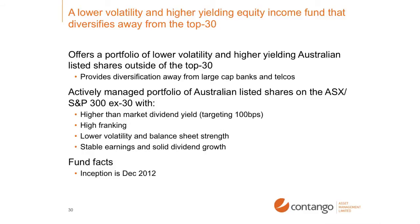Is there an area that you can invest in outside of the large cap stocks and still get a good yield, and, putting together a conservative portfolio, get an earnings stream from those X30 stocks? That's how this product has been designed, to specifically fill that niche. It's a niche product specifically designed to fill that purpose, to blend with a larger portfolio of large cap stocks.